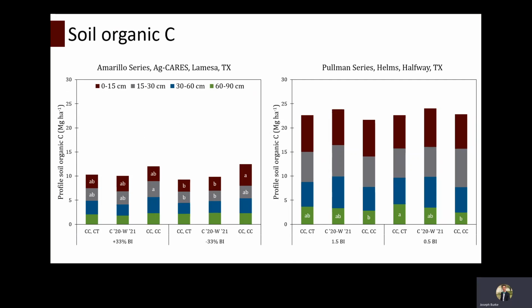So to begin with our results, we're going to talk about soil organic carbon first. All of our figures are going to look very similar. So on the left is going to be our Amarillo series at that Ag Cares facility in Lamesa, Texas, and on our right is going to be the Pullman series at the Helms Farm in Halfway, Texas. On the y-axis, we have the profile soil organic carbon in megagrams per hectare. And then on the x-axis, we're going to have our different cropping systems.